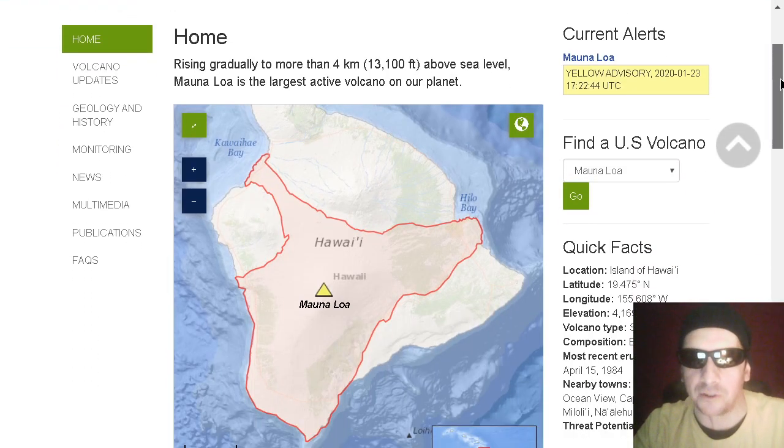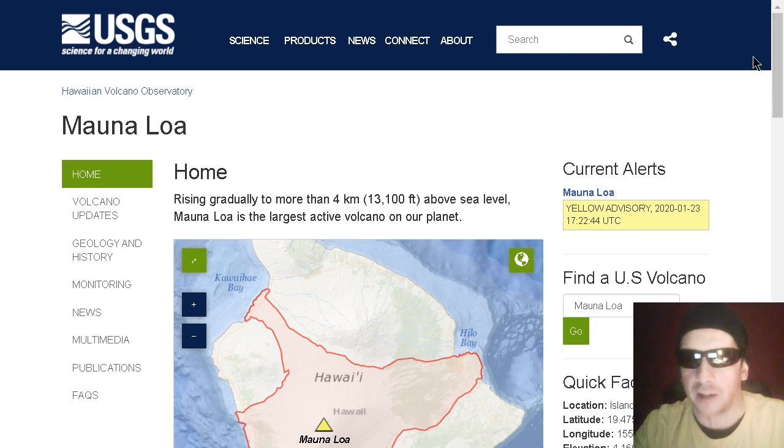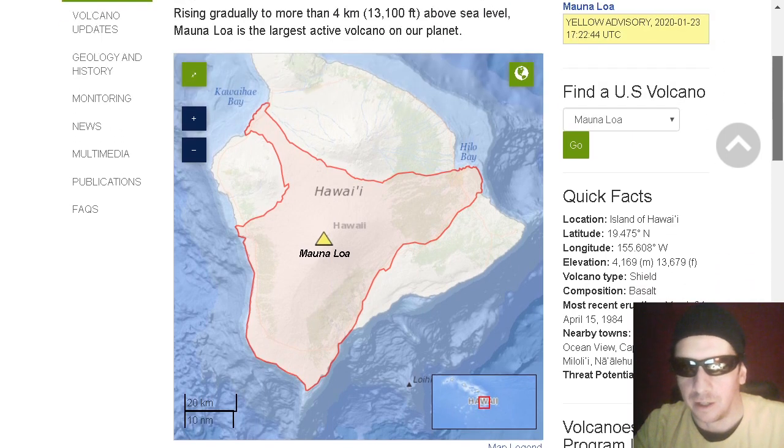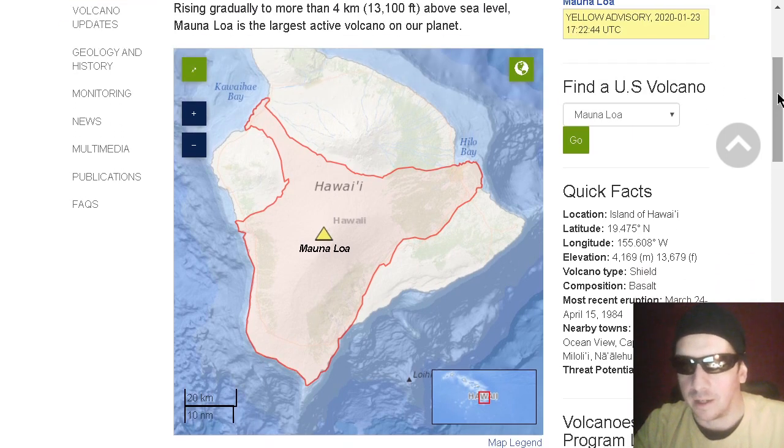Did you hear what we said yesterday about Mauna Loa? The largest active volcano in the world has had its alert level changed to yellow. And we've been covering earthquakes that are thousands of meters above sea level, clearly in the magma chambers of Mauna Loa.